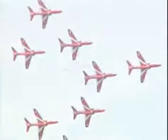The display routine has been designed to keep the crowd's attention and is divided into 2 distinctive segments, lasting in total about 20 minutes. The first half of the display consists of aerobatic maneuvers performed by all 9 aircraft flying a variety of different shapes.